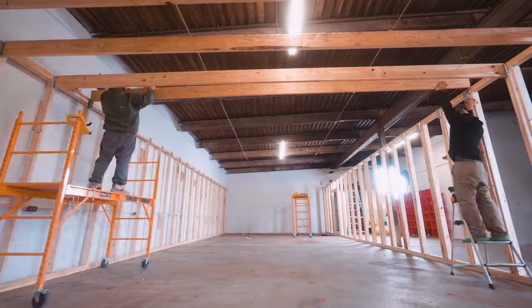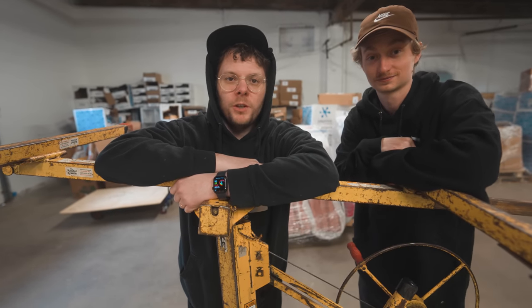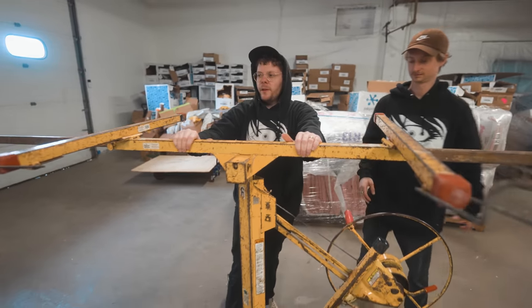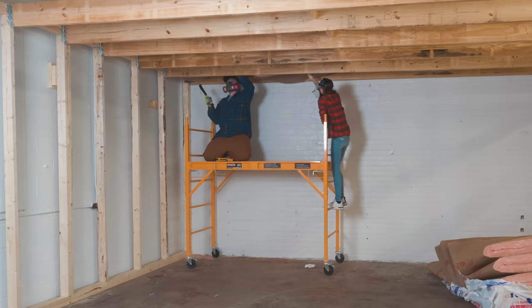But all of that is cleared up now. We have the complete go-ahead. And finally, it's time to get back to work on the merch room. Alrighty, it's the job that no one's been looking forward to, but it's time for insulation and drywall on this room we've built here. Luckily, we rented this drywall hoist because we got big 12-foot sheets of drywall to lift up to the ceiling. Let's go.